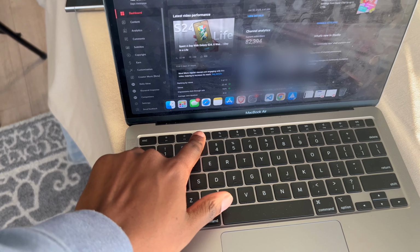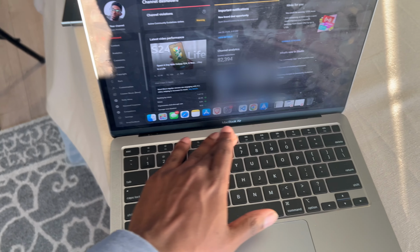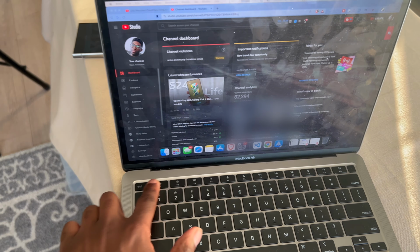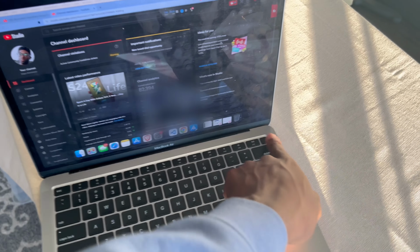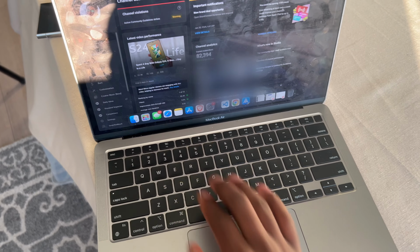Like, here's the mission button. Nothing. Moving my mouse, literally nothing is working. All these commands, nothing. I really don't know what goes on. Like, I can lock it, and then I can unlock it. Still frozen.